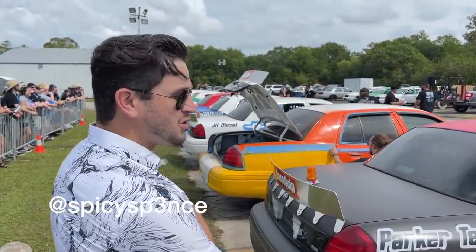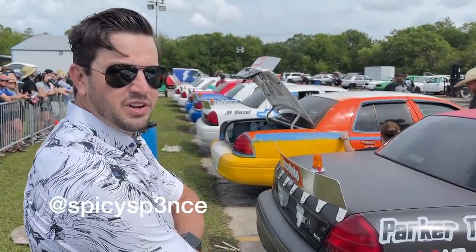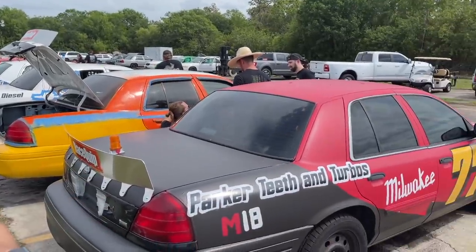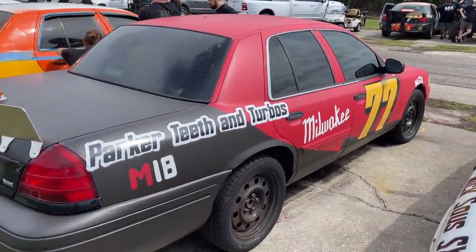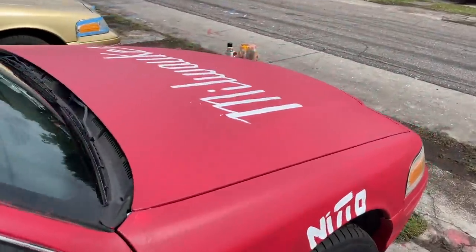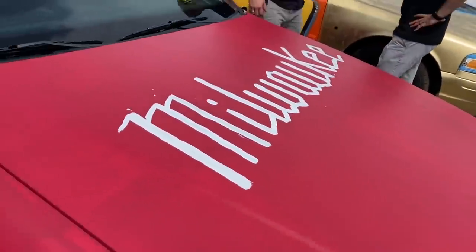Spence, what do you think? Keep it simple, keep it clean. But you know what else you're doing? You're keeping it consistent. You consistently provide one of the best liveries in any of the events. Oh, the Milwaukee M18 car. That's beautiful. Dude, honestly, freehanding the logo came out a lot better than I expected it to.